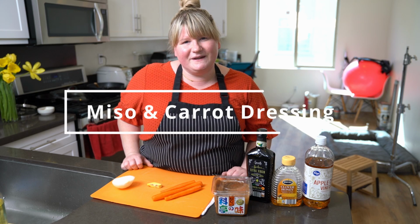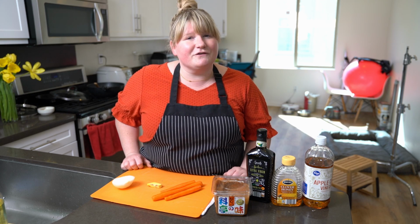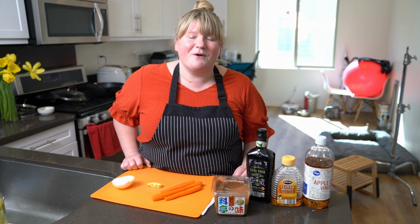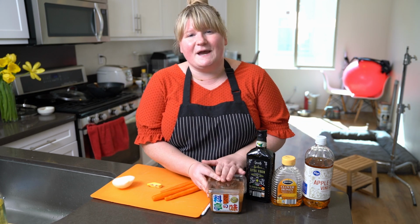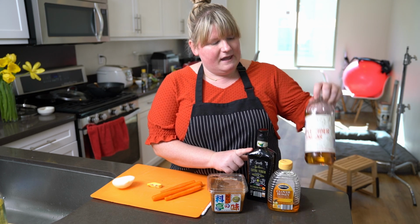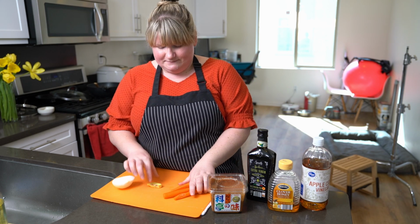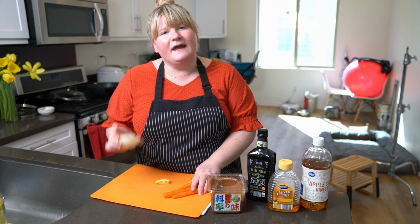The final recipe I want to show you is a miso carrot salad dressing. I got the recipe from my mother-in-law. She always makes it and it's always delicious, so I'm hoping mine turns out just as good as hers. Of course, we're going to be needing miso, olive oil, honey, apple cider vinegar, carrots, ginger, just enough to make a teaspoon's worth, and onion.